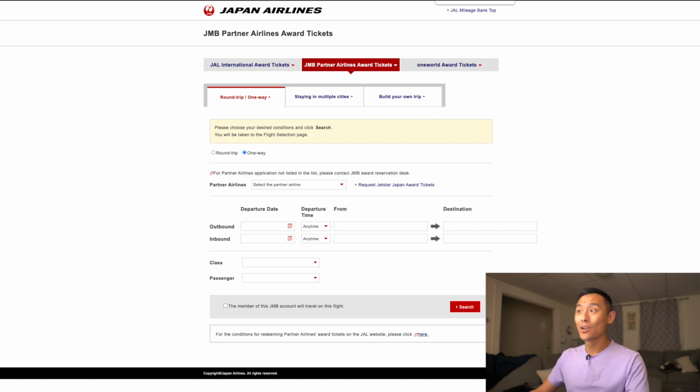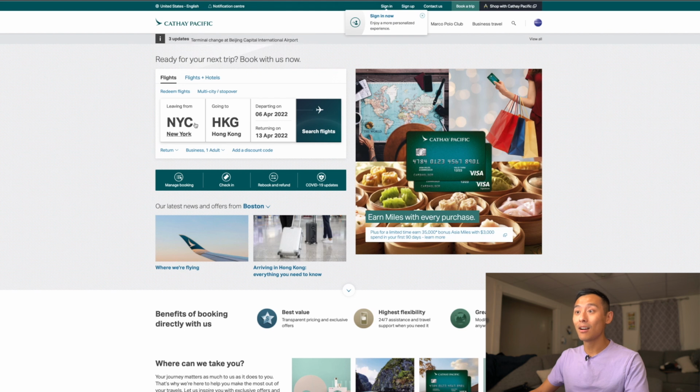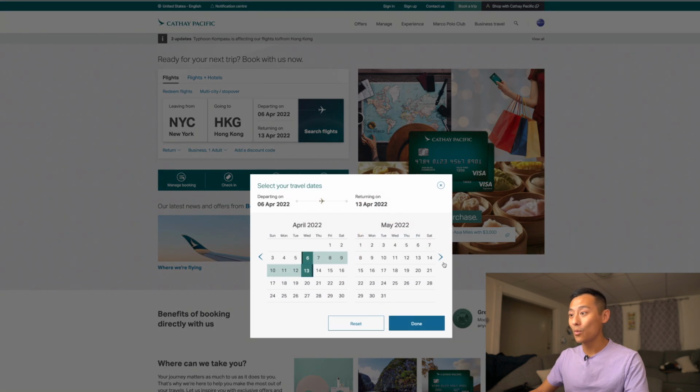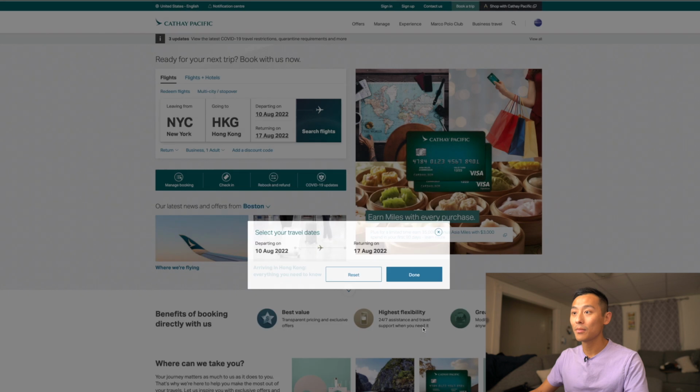And if we want to figure out, hey, how much does that retail ticket cost? Let's go ahead, and now I'm on Cathay Pacific's website just to see how much that ticket is going to cost me. So we were flying out sometime in August of next year. I think it was maybe the 10th. We could do round trip.